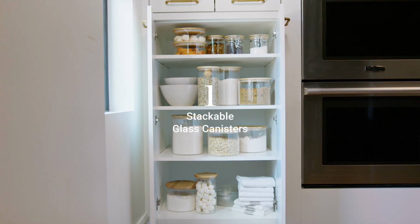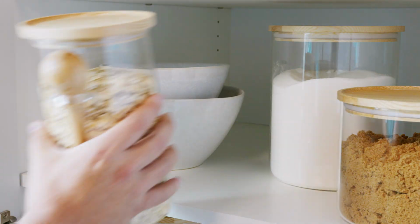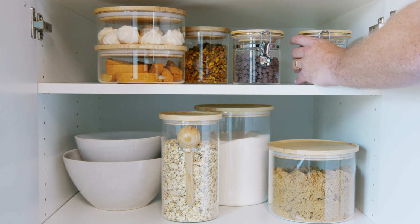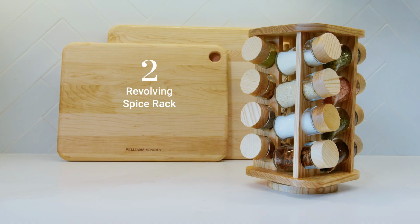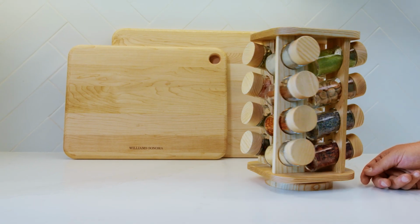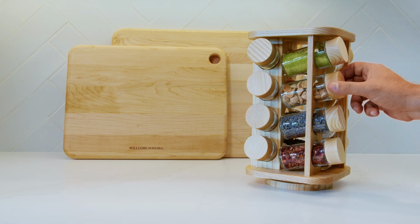Easy baking starts with an organized pantry. Baking calls for a lot of ingredients. These canisters keep everything fresh, visible, and beautifully organized. Revolving spice rack. This is a serious space saver. Keeps all of your spices and extracts right where you need them.